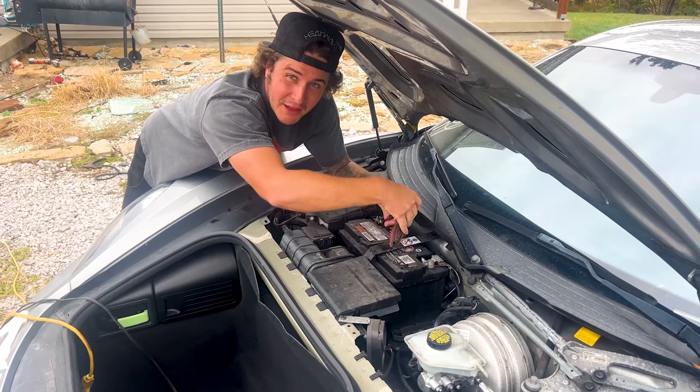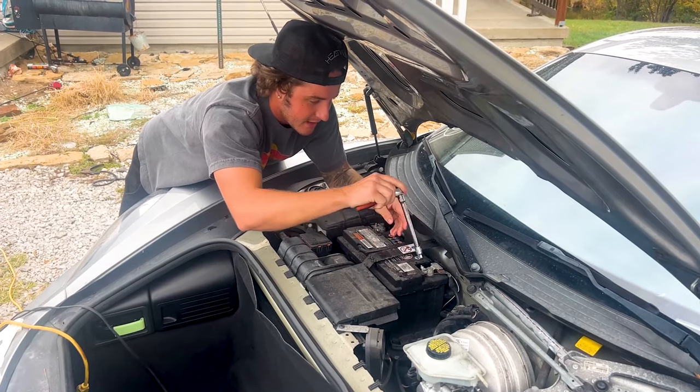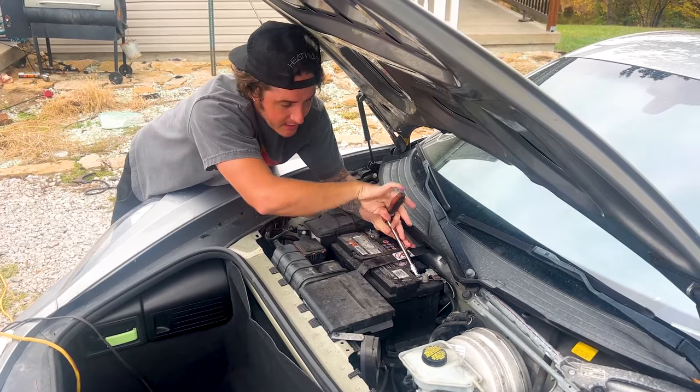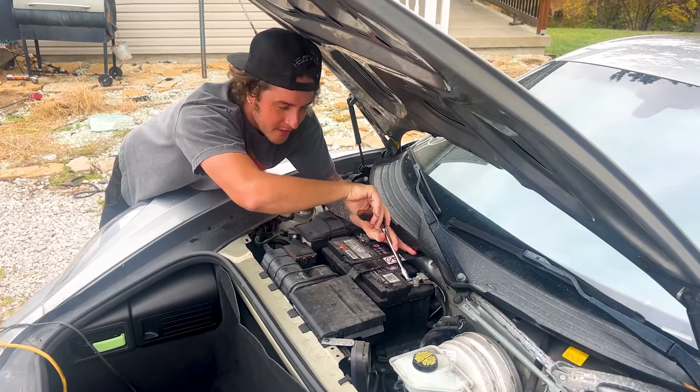So I kind of had a feeling something like this was gonna happen. I don't know if my battery charger is a little bit messed up or this battery is just junk, but we're hoping there's nothing wrong with the car.